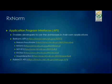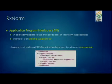So the cool thing about that is you can use it in your own applications. You don't have to start from scratch and build your own drug database or buy some expensive drug database. You can rely on them to provide the underlying database for a really robust clinical application. This is just an example of one of the cooler things I thought, the spelling suggestions for drug names. So if you typed in omeprazole, which is something patients like to call omeprazole for some reason, then it'll actually return suggestions for similar matching names.